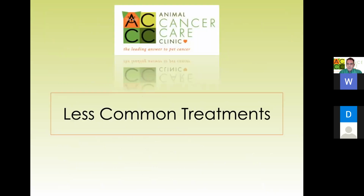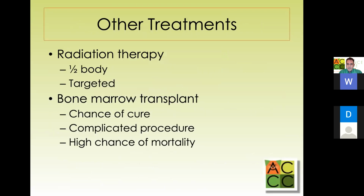And then there are some less common treatments that are worth mentioning. One is radiation therapy. So we typically think of lymphoma as being a systemic disease, and so systemic disease needs chemotherapy because chemotherapy goes everywhere. Radiation is typically a targeted therapy, so you aim it where you want it to go, and it doesn't really affect the rest of the body.